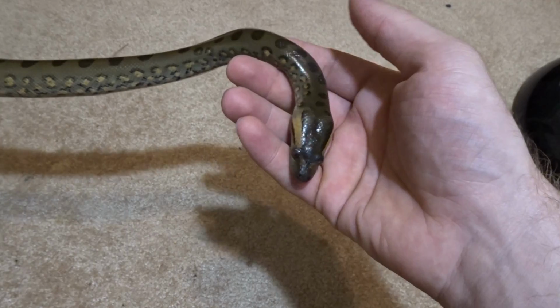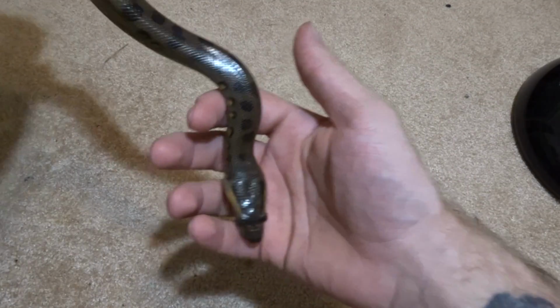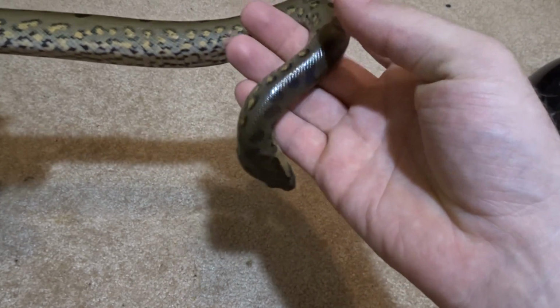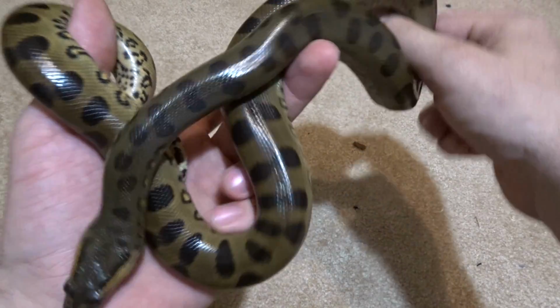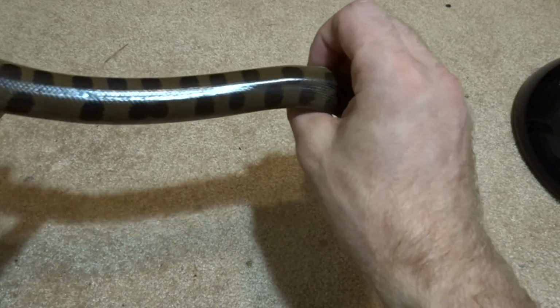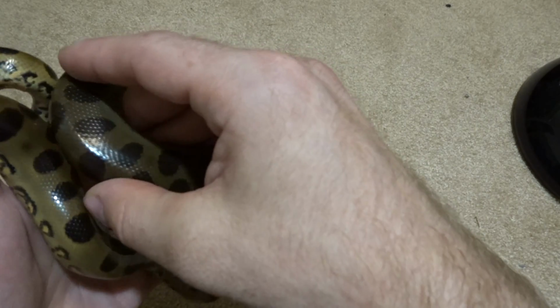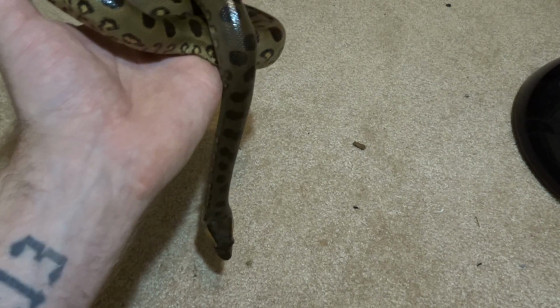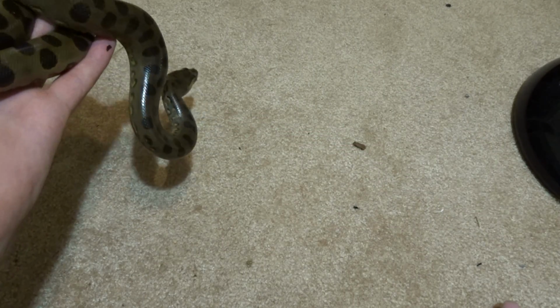So what normally happens is they don't make an S shape, like a loaded spring, and then spring out at you. They basically just use these powerful muscles behind their necks, and they can strike at any time. So they can be super unpredictable, and you really won't know if they're going to strike at you until they actually do. And from what I'm reading, anacondas can strike in any direction, sideways, upside down, and full backwards, striking at something at their tail.